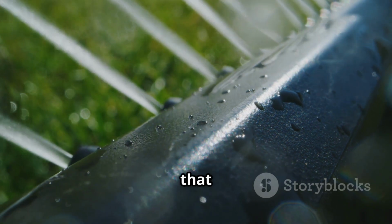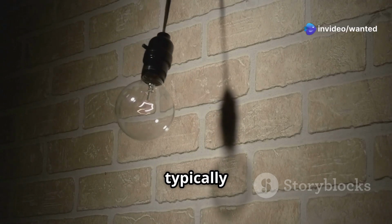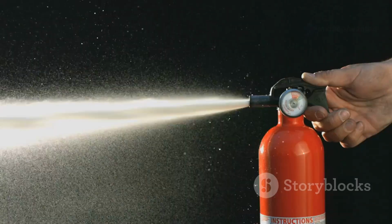It's filled with a liquid that expands rapidly when heated. When the temperature reaches a certain point, typically around 155 degrees Fahrenheit, the liquid shatters the glass bulb, or melts the fusible link.